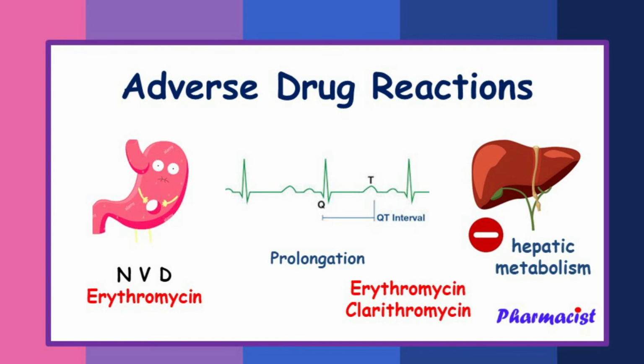Coming to adverse drug reactions, just remember these 3 adverse drug reactions. So first thing, macrolides can cause GI disturbances, that is nausea, vomiting, and diarrhea, mostly seen in erythromycin. It can cause prolongation of QT interval. Now this is also seen more in erythromycin and clarithromycin.